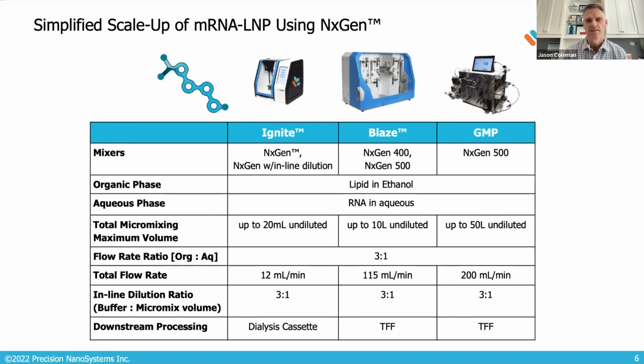Then the Blaze is where we do most of our process development work, being our TFF, what that downstream process is going to be. Those runs are done at 115 mils per minute, or it can run up to 150 mils per minute. And then finally, the GMP system. So we're ready to do full GMP manufacturing in your clean room. You can use your GMP system, and that runs up to 200 mils per minute. For downstream processing, which again I'm going to go over, on the Ignite we did dialysis, but when you do the Blaze and GMP system, you're doing TFF.